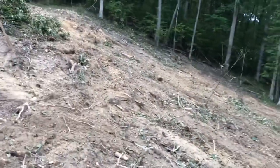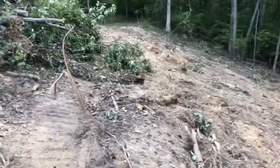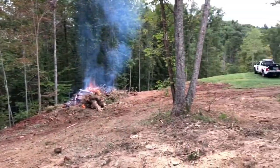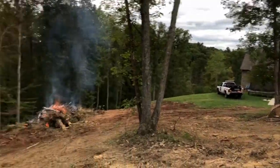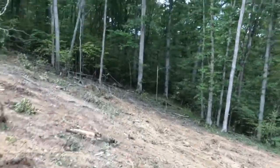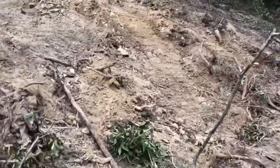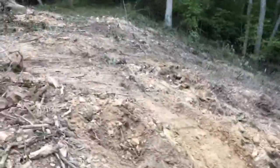I just raked everything down. Cutting all this off. We didn't quite get everything burnt like I wanted to, but we still gotta take them bigger trees down too. But we did get all the way around the bottom and the front of the house. I got all of it done. It worked pretty good.